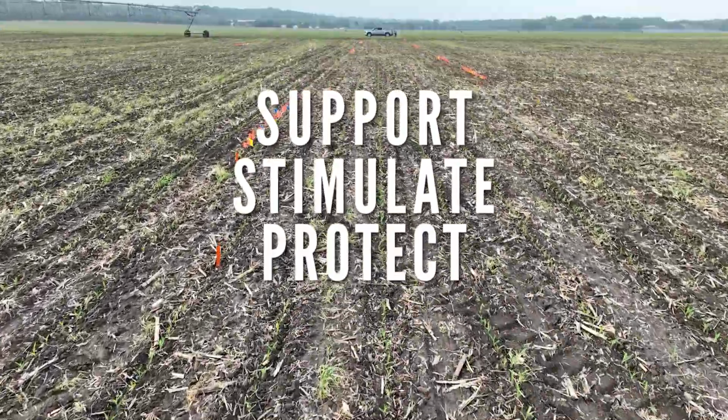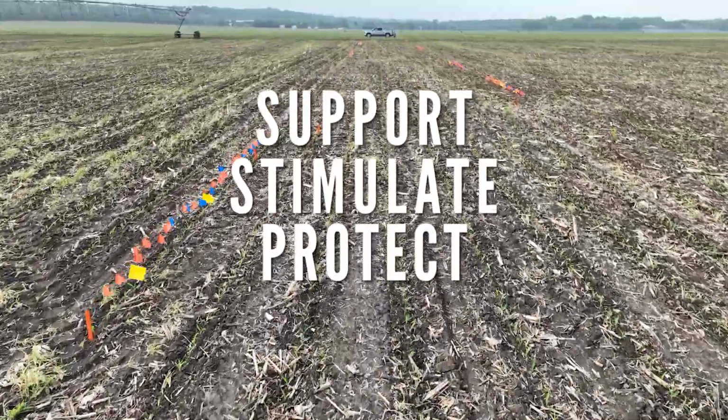protect. And so we are looking at some products that are in a dry form and a liquid form, depending on your type of application. And the foundations of those do those three things. They support, they stimulate, and they protect.